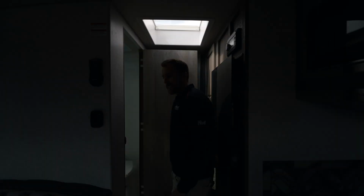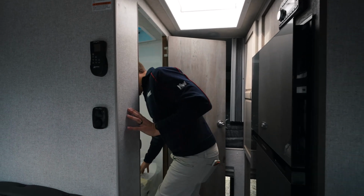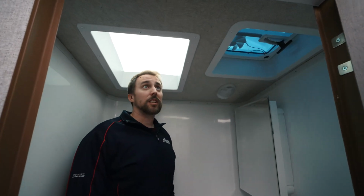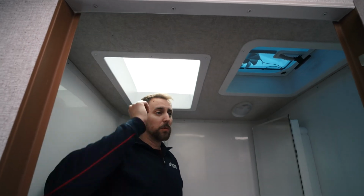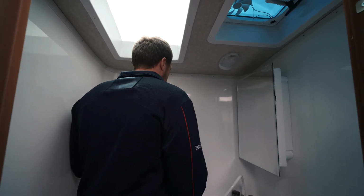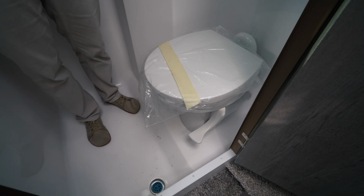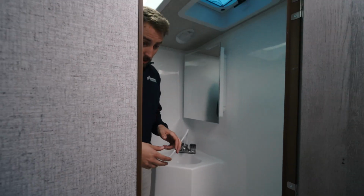And comparing the bathroom sizes, we're in an Arctic Fox 865. Jumping into the bathroom here. Again, I'm 6'2". I have plenty more room with the skylight. A lot more room to turn around in the Arctic Fox. So a little bit bigger bathrooms in the Arctic Fox.